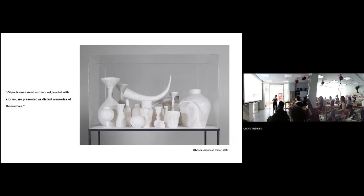I'm very interested in how these materials were once solid, were once functional, but by reversing the material and by reproducing them with paper, not only are they functional no more, but if you try to contain anything inside them, anything solid or liquid, they will fail, they will get destroyed. So they become more like memory ghosts or memory images of themselves.